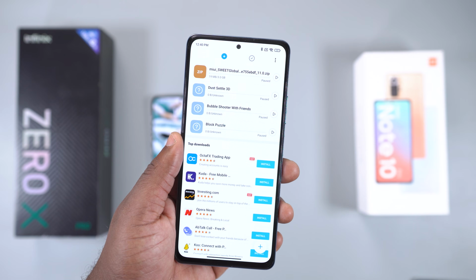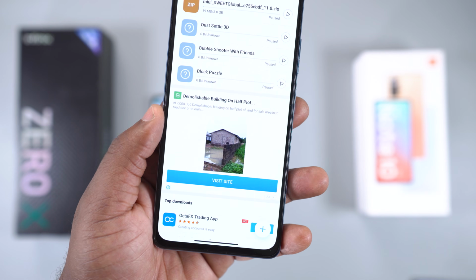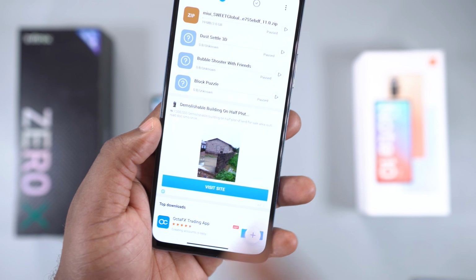But for the Redmi Note 10 Pro, well, you only get ads when you install an application or when you open Xiaomi pre-installed system applications. Now let's move on to the camera department. Both the Infinix Zero X Pro and the Redmi Note 10 Pro come with a 16 megapixel front-facing camera.